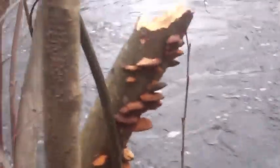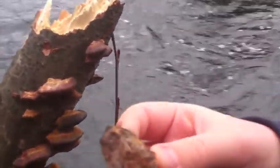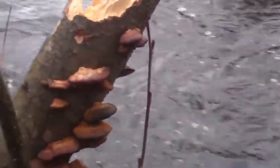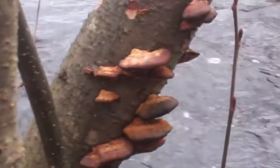Oh, and while we're here, I just noticed something else, thanks to my partner. We have what looks like shelf mushrooms growing off the side of the tree here. Pretty big ones, kind of orangey. Pretty nice. Probably not good to eat though.